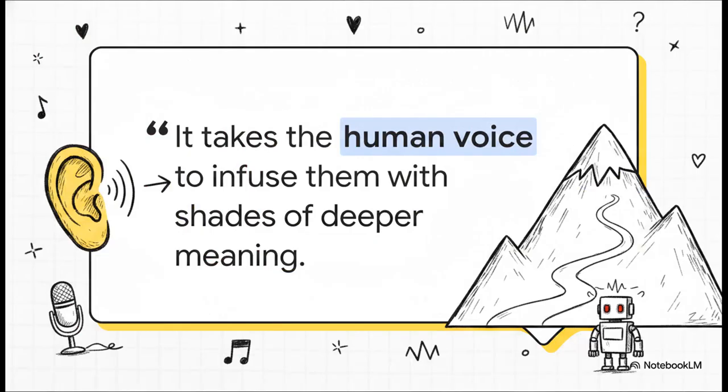Maya Angelou once said, "Words mean more than what is set down on paper. It takes the human voice to infuse them with shades of deeper meaning." And that beautifully frames our core problem today, right? How do we get a machine to not just spit out robotic words, but actually capture the deep emotional meaning of a personalized human voice? Earlier systems sounded like robots because they basically just stitched pre-recorded sounds together without any acoustic fingerprint. Synthesizing a specific speaker's identity, their true essence, is an entirely different mountain to climb.